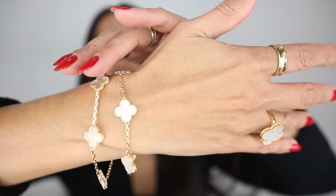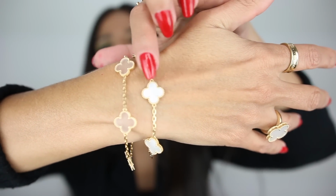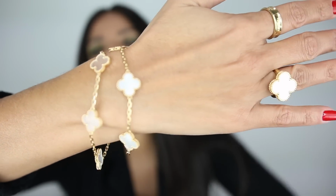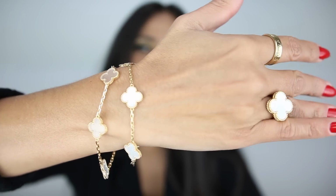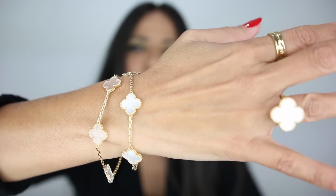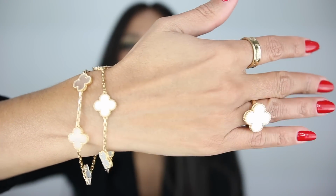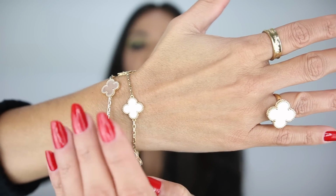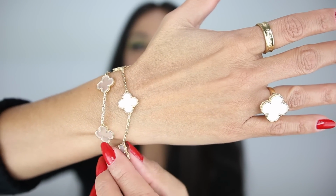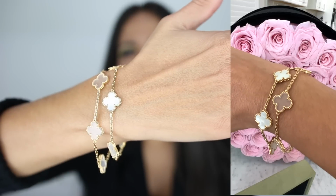So this is what it looks like with the mother of pearl, right? So this is the mother of pearl, and this is the rock crystal. You can kind of see the difference. I think they look incredible together with the Magic Alhambra ring. Look at this. What a flipping stack this is, right? And for me, it's perfect because here in Florida, I wear a lot of light colors. So I feel like white and this transparent color are perfect for most of my outfits.